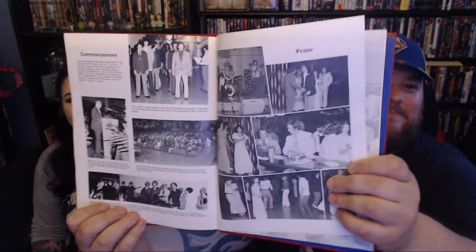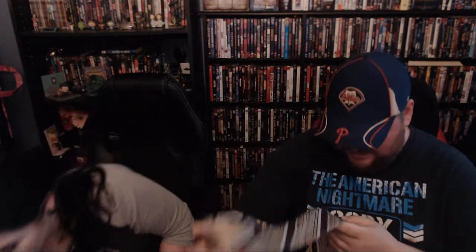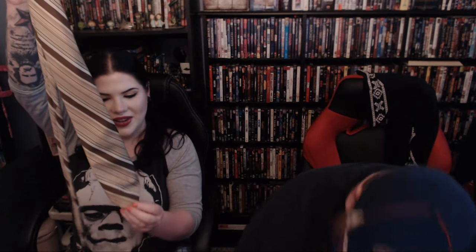Oh, we got prom picture stuff. Oh, hell yeah. Look at the commencement and prom pictures. Apparently he thinks I need this brown and yellow tie. Wow, that is an old tie. Look at the pattern on that. Hold it up. No, I already held it up. There you go. Nice.